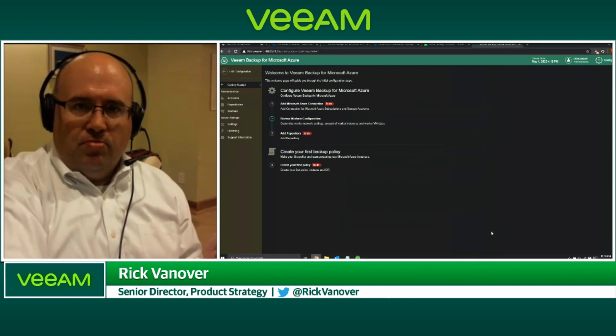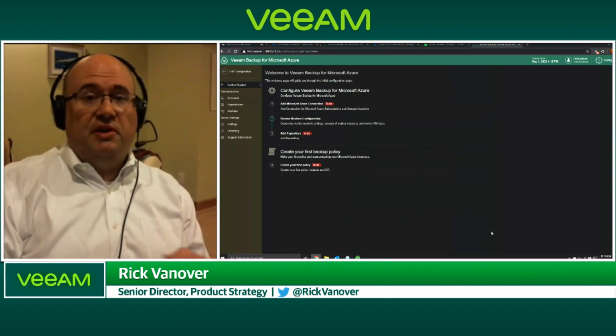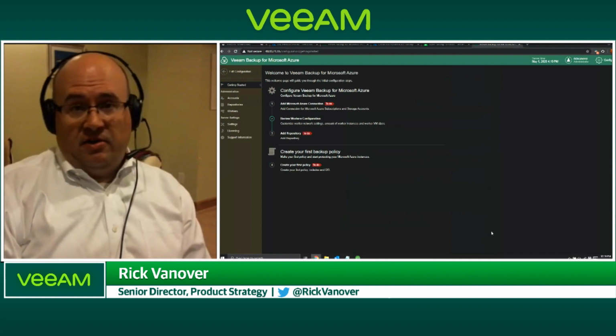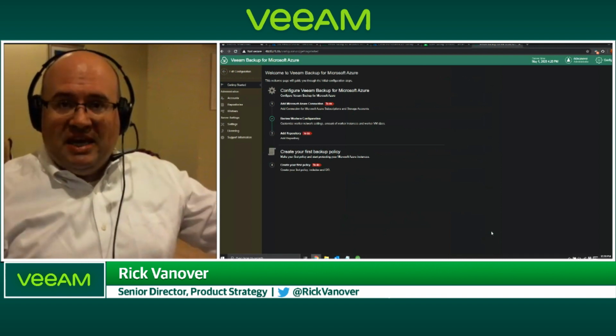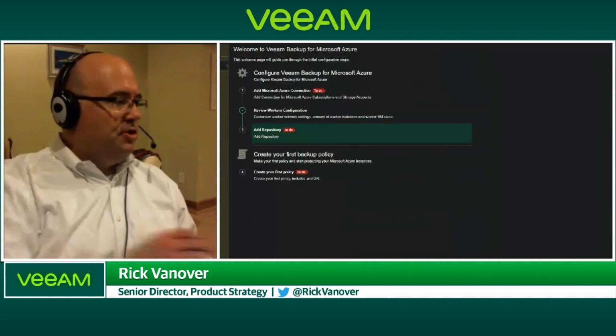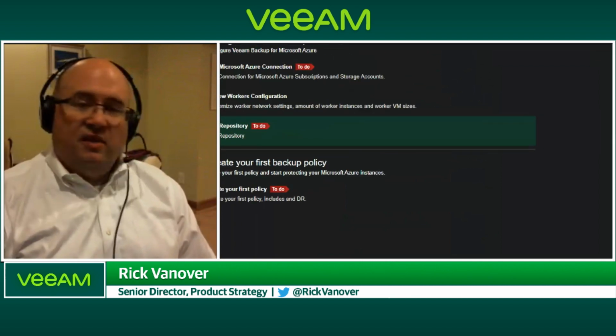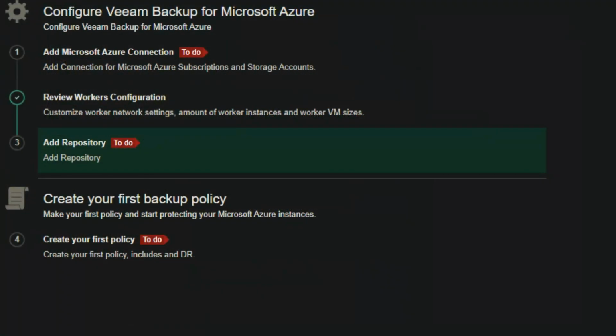And like all of our newer products, so Veeam Backup for AWS, Veeam Availability Orchestrator, Veeam Service Provider Console, we've gone to this web view here, and it tells you exactly what you need to do. So the first thing you can see right away is that there's 3 to-dos. Microsoft Azure connection, which Azure account and region are we going to use? We're going to add a repository. That is the Azure blob bucket. And then create the first policy. Now, when I ran through that policy and ran it, that's basically what you saw.